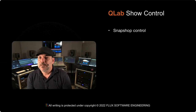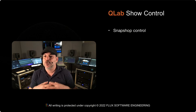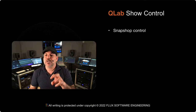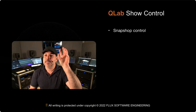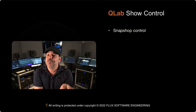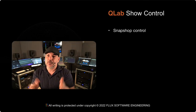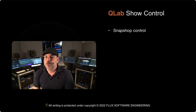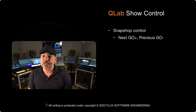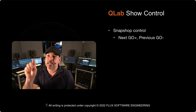So number one, I guess the most basic one in show control, is being able to recall snapshots. Granted, you may want to send specific control messages from QLab to move a specific source with a specific parameter, and that may be something you're doing at a specific moment in the show, but chances are that you'll be using snapshots to recall the scene, the cue or the sub cues. And we can do this with that integration. That would mean doing some Go Plus, Go Minus, as some people like to call it. We call it next and previous, just firing next, next, next, next.